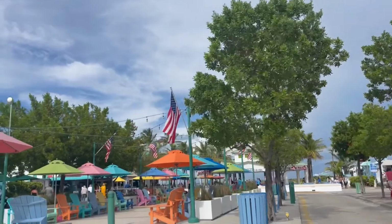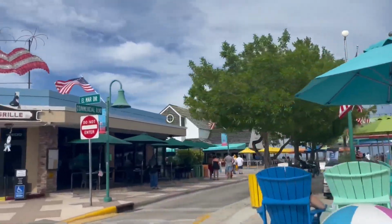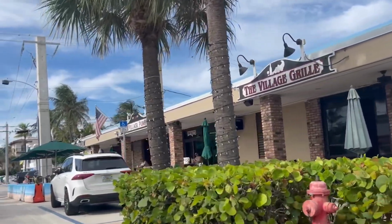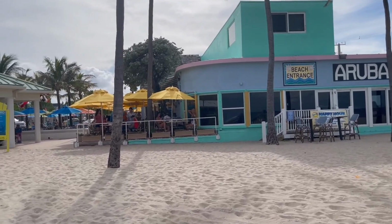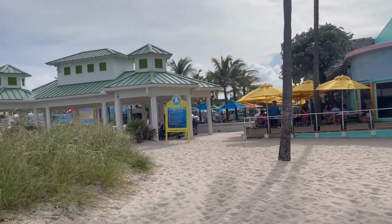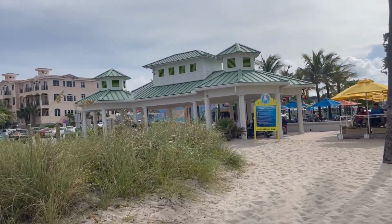It's family friendly for all ages. You'll have a great time here no matter what you do. It's pretty laid back and pretty casual. They refer to themselves as a flip-flop town. Whether you're coming down here for a weekend, for a week, for a month, or whether you're looking to relocate down here, you will always find some little gems on your own.